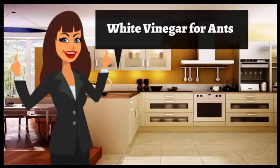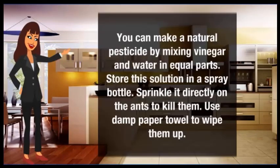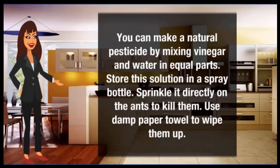White vinegar for ants. You can make a natural pesticide by mixing vinegar and water in equal parts. Store this solution in a spray bottle. Sprinkle it directly on the ants to kill them. Use a damp paper towel to wipe them.